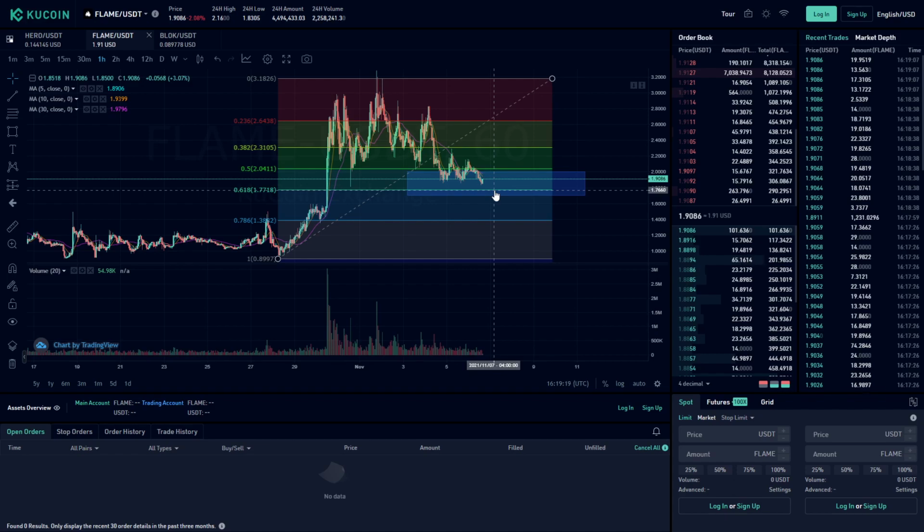And fingers crossed we do get some great gains over the course of the next few months going into this next major bull cycle, following that alt cycle. And then we've just got general growth for that crypto. So all in all, things are looking good.